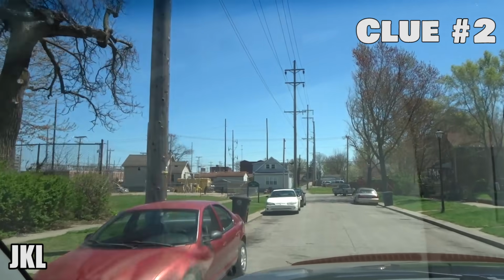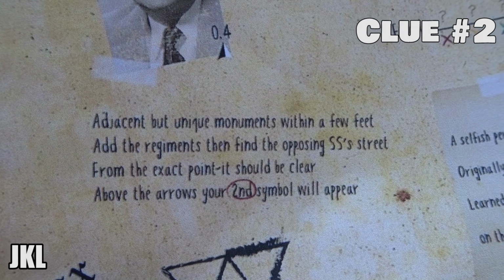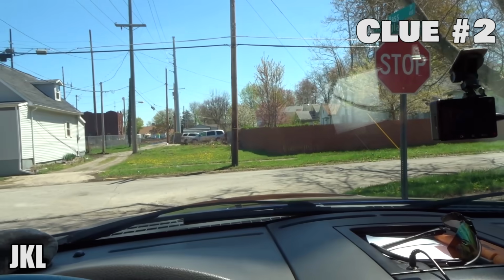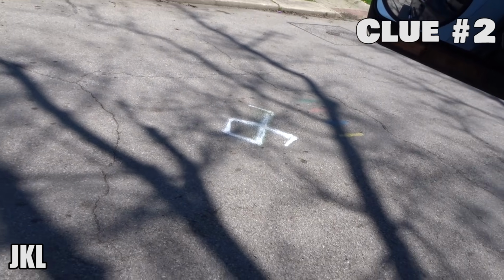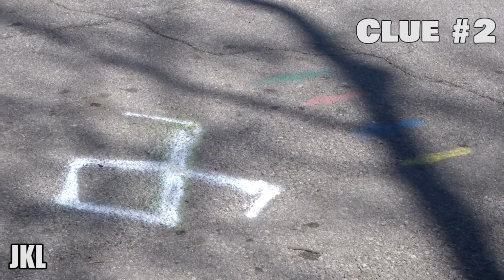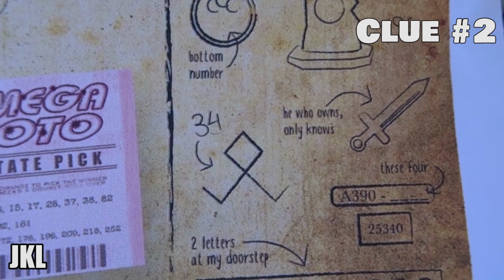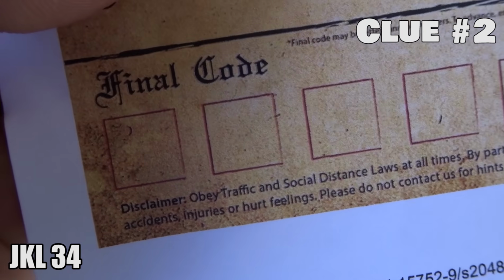Putting 336 Bass Street in your GPS will lead you to Bass Street, of course, near Bass Park. Next part of the clue, from the exact point it should be clear, above the arrows your second symbol will appear. So of course you're looking above, but actually you'd want to be looking down at the ground. There's the symbol and 4 colored arrows pointing to that symbol. So using the cipher, that symbol would be 34. So you write 34 in the second box.